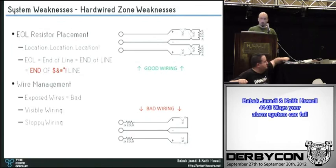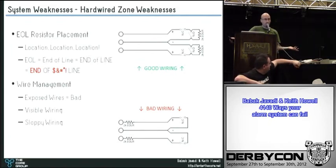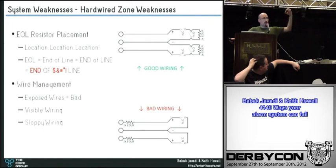There we go. So end-of-line resistor placement is very important. Wire management: it shouldn't need to be said that exposed wires are bad, but exposed wires are bad. I don't know how many times you guys have seen door sensors with wiring that you can access from the outside. That's way more common than you might think. Sloppy wiring, anything where the wiring is visible, is generally really, really not good.